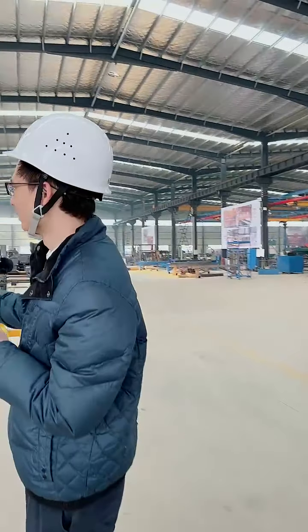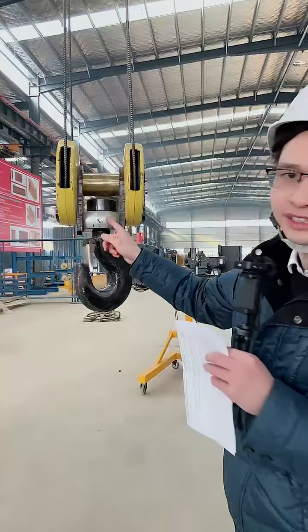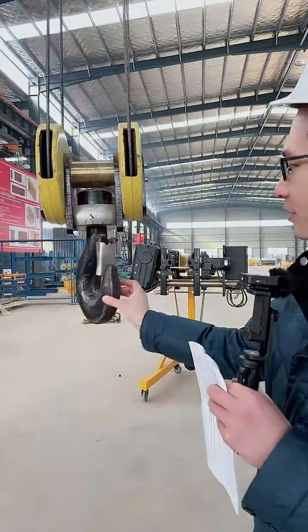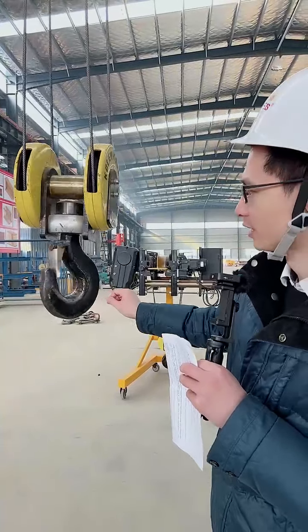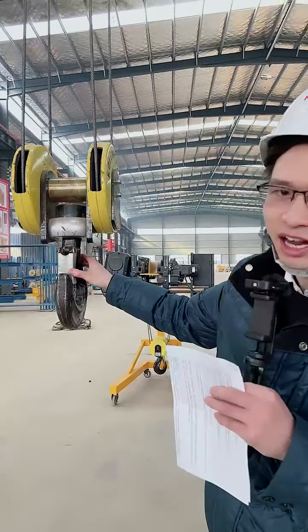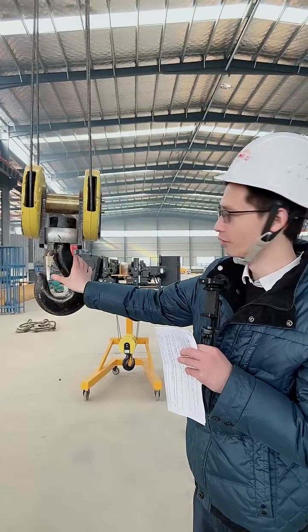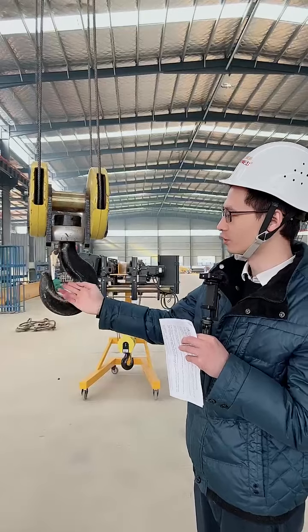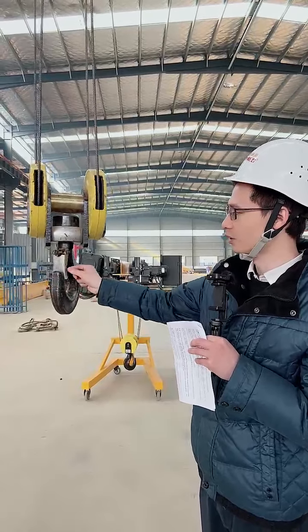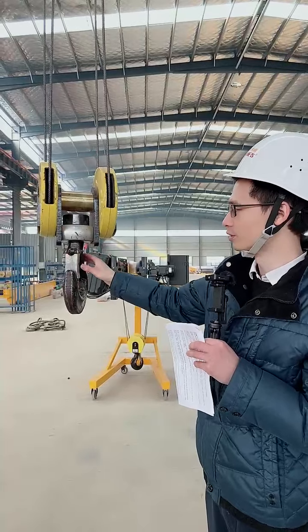And for the foot, you can see it is very smooth. Just a finger can move it. It also has a safety lock, so if the rope or other things leave the goods, the lifter will not lose them.